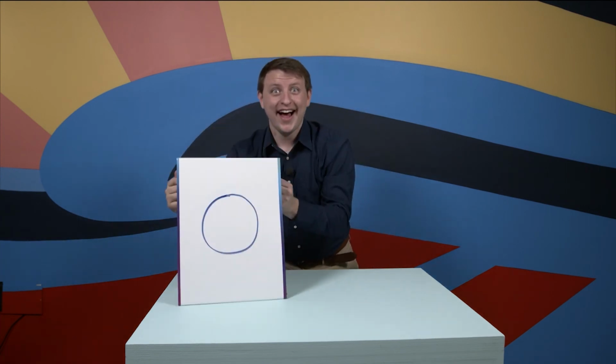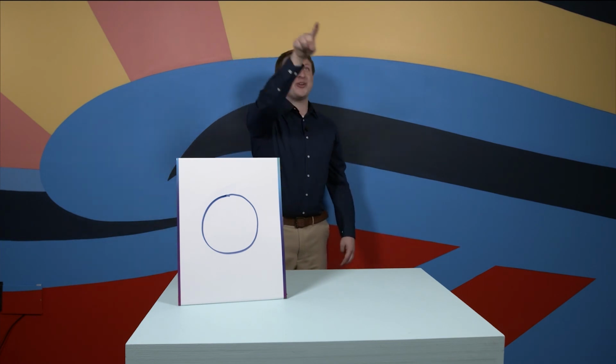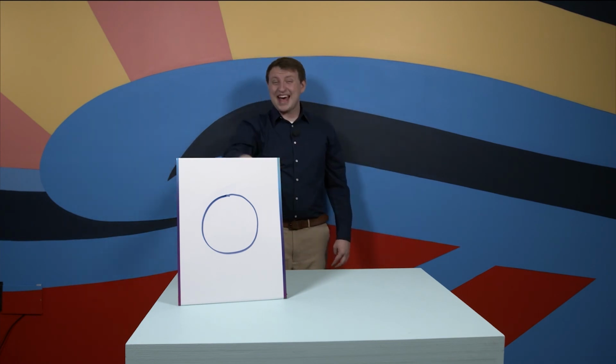One more. This is a circle. Ready? Draw, draw, draw a circle, draw a circle together. Draw, draw, draw a circle, draw a circle together.